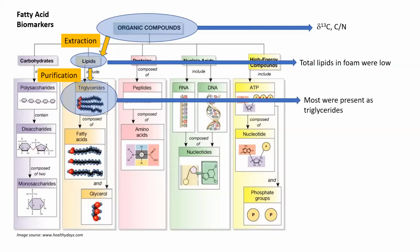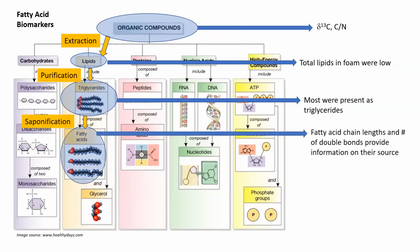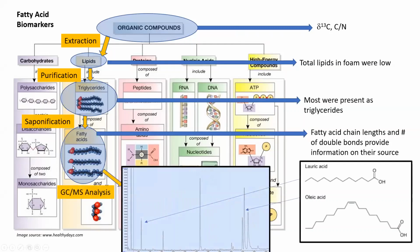One of the interesting things was that all the fatty acids that we found in the foam were in the form of triglycerides, which is how fatty acids are stored as energy in cells. And this just means that our sample was very fresh. It contained very fresh biological material. So in the lab, we did a process called saponification, which breaks apart these triglycerides, and we looked at the distribution of fatty acids that were released. They contain very important information on the sources.